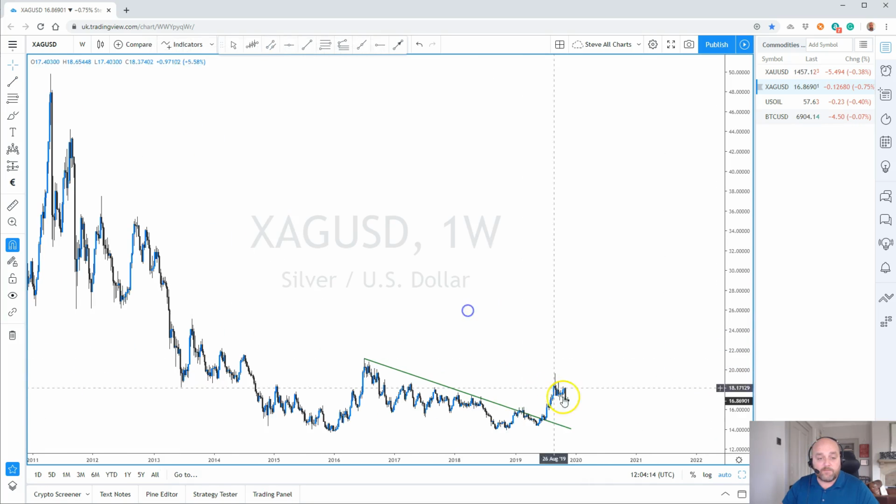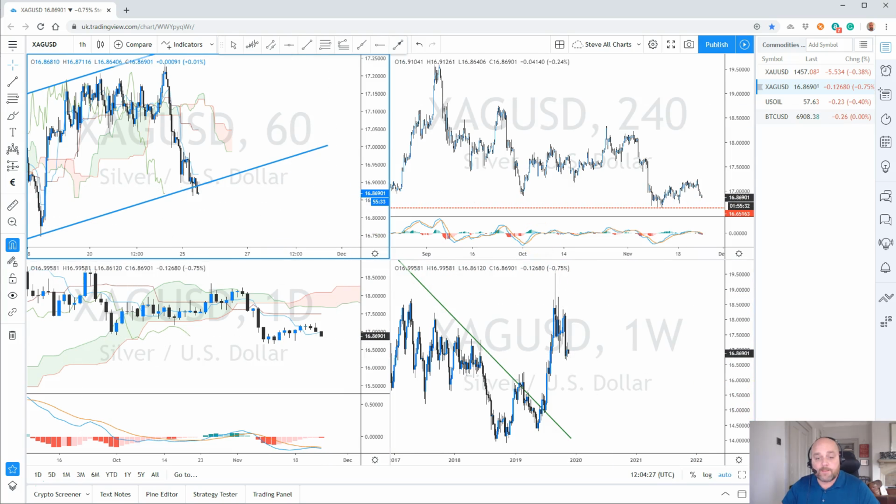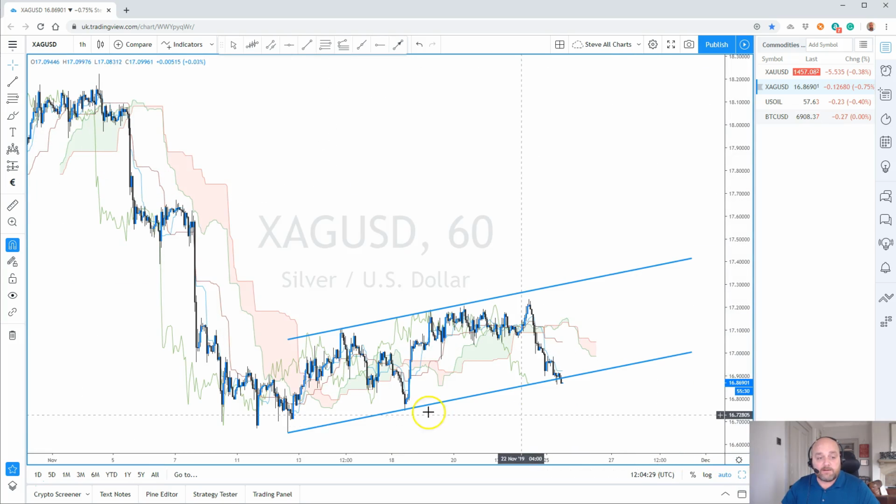And again, we're possibly looking for a retest of this level, which will line up with a move back towards $14. And again, this is a technical correction. On the longer term, I expect silver prices to move higher. Now, if we take a look at the hourly chart, we see this channel formation is being tested as we speak.